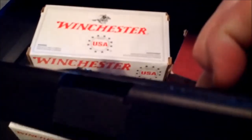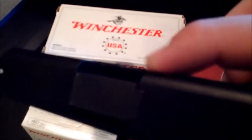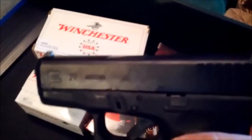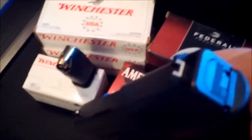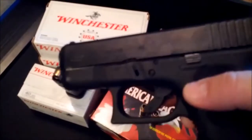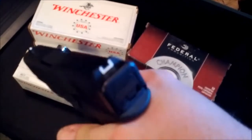just rubs my knuckle. I think that if I changed my grip, it's unloaded there. You can see that the extractor is pushed into the slide. If there was a round in there, it would not be flush with the edge of the slide. The gun is well oiled for storage. Not so much that it wouldn't be able to be deployed in an emergency, but just enough to keep it lubed up and clean. Wipe it off and go shoot it.